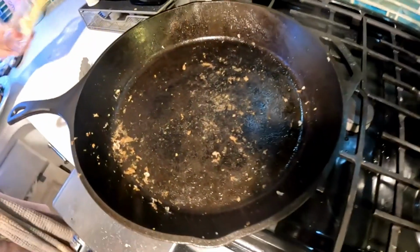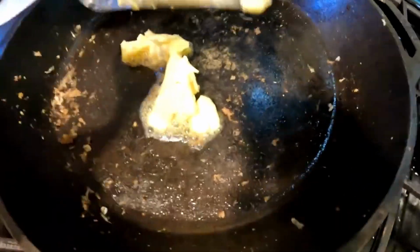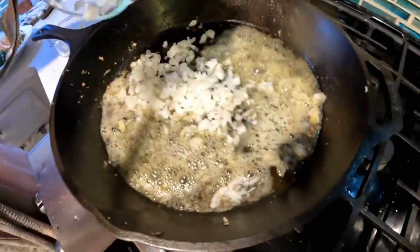Now that we've plated the fish, we're going to put some more butter. Everything's great with butter. Butter's the best. But you got to use the good butter. Gonna have a heart attack from all the butter. You got to have good butter. You've got onions. What are you doing? Onions.